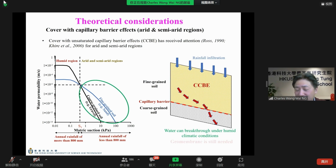So that's why a geomembrane is still needed. And this type of design is good for arid and semi-arid regions, meaning any rainfall less than say 800 mm per year, but it's not appropriate for humid regions, which is any rainfall more than 800 mm per year.